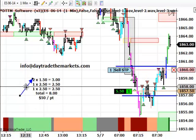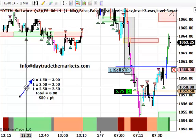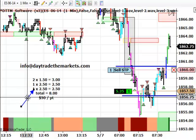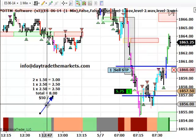As you can see, I put a little summary of the trade here. We just had the 4 contracts, so 1.5 on the first 2 for a total of 3. We got the 2.5 points on the second exit. For just the 1 contract we have going, I just put 250 because we've locked in 250 here. So we've already had a nice trade with 8 points.